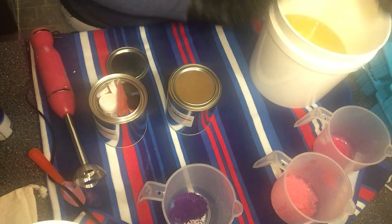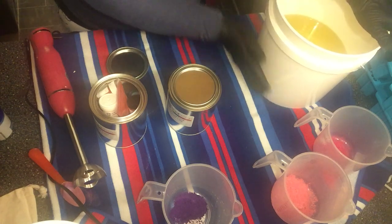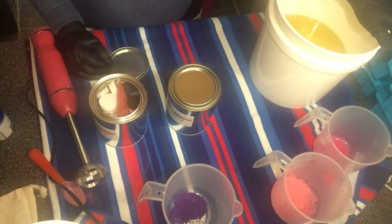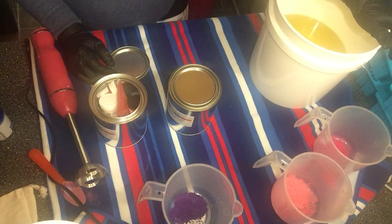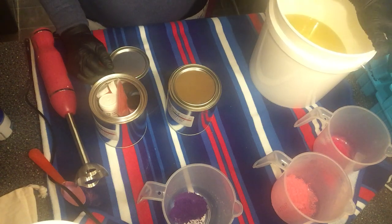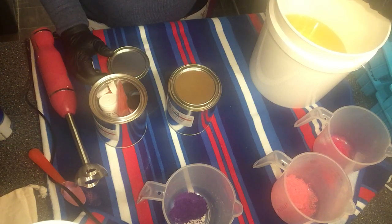I need to make a big batch of soap. I got a big bucket filled here with my oils. I also am praying to God I could do piping. I didn't get that set up, but I got to get that set up as well. But I also wanted to tell y'all about my order from Mad Micas.